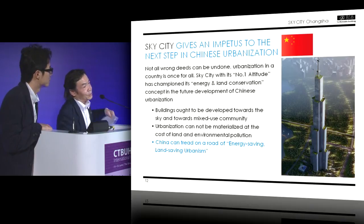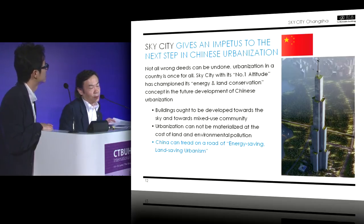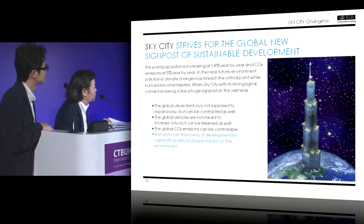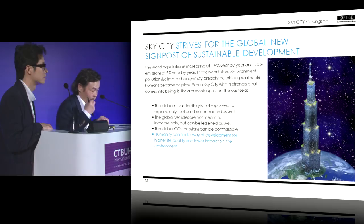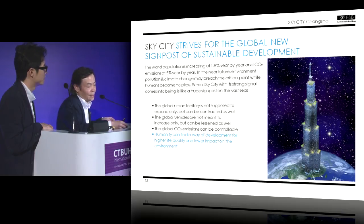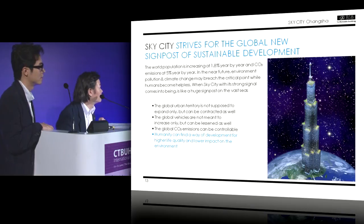For China, the significance is especially great. The land issue and the energy issue are very severe. It is not only an environmental issue, not only an economic issue, but perhaps even a political issue. We want to give China a demonstration. This building is also an example for the world. As the world focuses on this building as one of the tallest in the world, they can see a new path where you can decrease CO2 emissions as well as increase life quality.